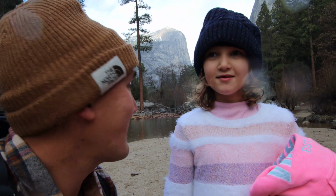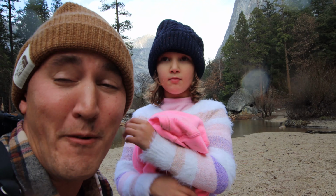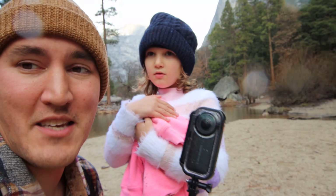So Kiara and I have got Half Dome right behind us. We made it to Mirror Lake. It's pouring a little bit on us. We've been doing some fun stuff with a 360 for the first time. This is the Insta 360X.